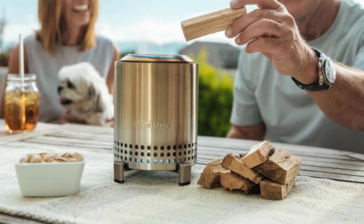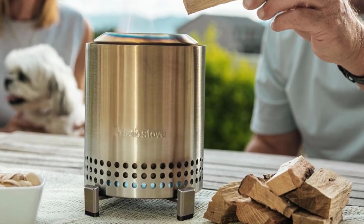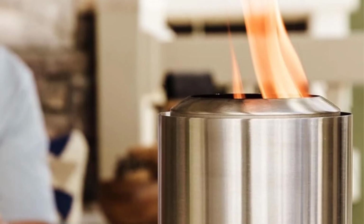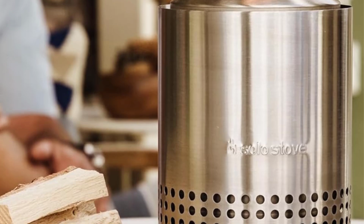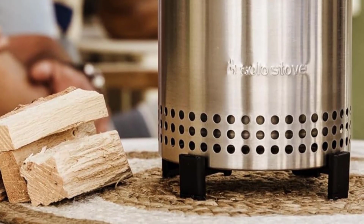Best of all, the Solo Stove Mesa has all of the specs the larger sizes have, including the stainless steel, double-walled construction, and smokeless design. You can even roast marshmallows with the flame, allowing you to have the experience of a real fire pit even if you live in an area with limited outdoor space.